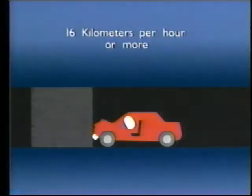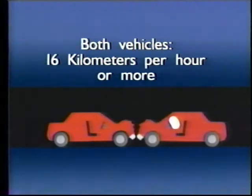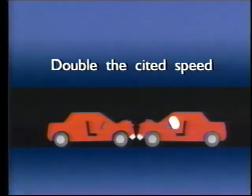In use, the airbag inflates in about 30 milliseconds and deflates quickly so the driver's vision is not impaired. The SRS system is designed to function when the car crashes head-on into an immovable object at a vehicle speed of 16 kilometers an hour or more. In a car-to-car frontal crash, the SRS inflates upon collision when both vehicles are traveling at 16 kilometers an hour or more. If the car collides with a stationary vehicle at double the cited speed, the SRS inflates. The speed at which the SRS airbag system is actuated depends on the nature of the object that the car strikes and other conditions like the angle of impact.